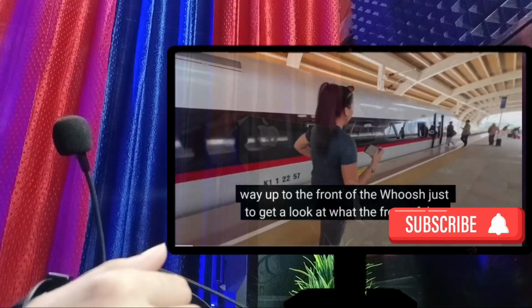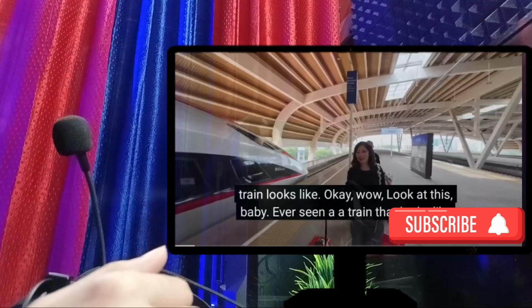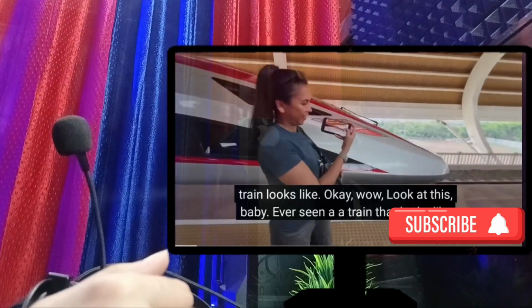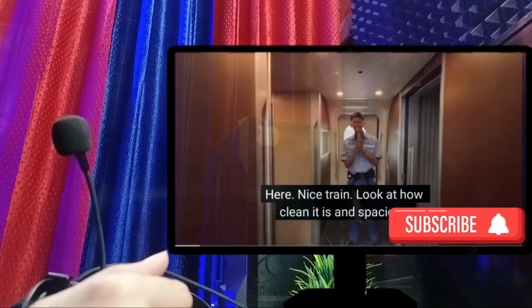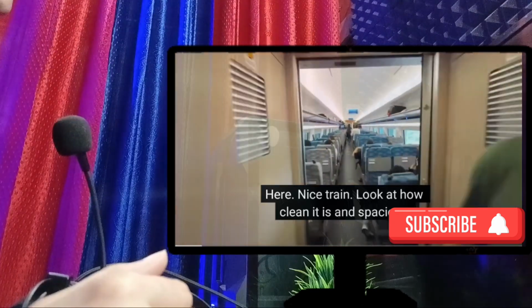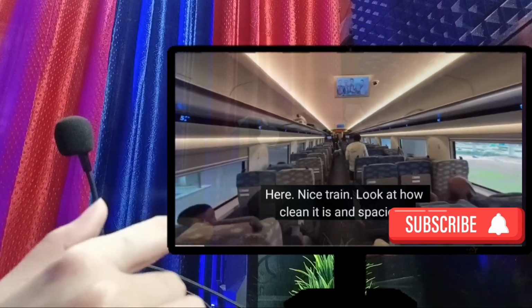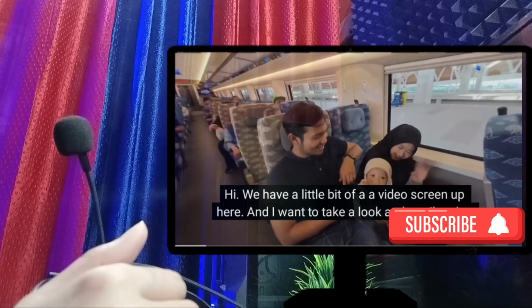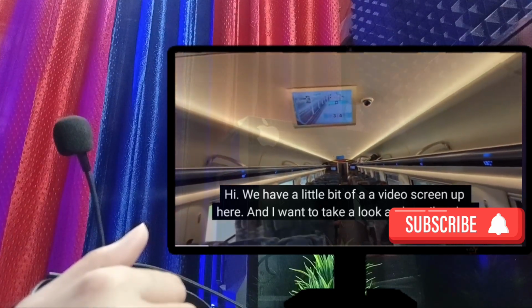We're walking all the way up to the front of the Whoosh just to get a look at what the front of the train looks like. Okay. Hey. Wow, look at this, baby. Ever seen a train that looks like this? Oh wow, how clean it is. Yes, bullet train. This is very clean. I've watched many videos really. Oh, a little bit of a video screen up here.